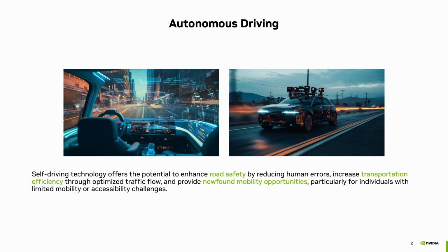Self-driving technology offers the potential to enhance road safety by reducing human errors, increase transportation efficiency through optimized traffic flow, and provide newfound mobility opportunities, particularly for individuals with limited mobility or accessibility challenges.